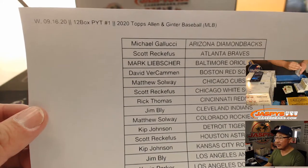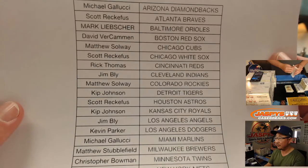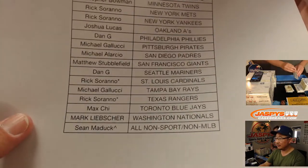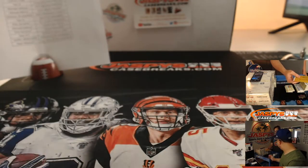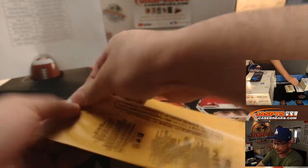So on the 16th, 12 box, pick your team one, 2020 Allen and Ginter Baseball. Thanks for joining, everybody. Here's an oversized box loader in here. Good luck.